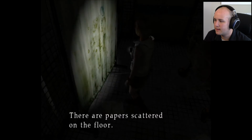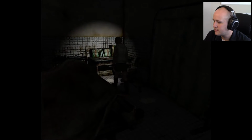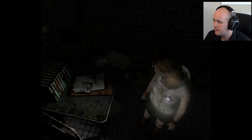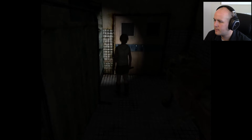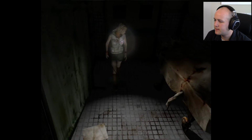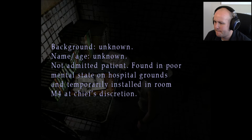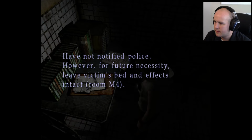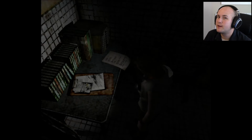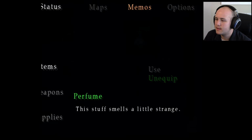There's paper scattered on the floor. Something's written on them, but none of them looks important. Got so excited. Come on. Okay. My start... Hold on, I know it. I assume that's this guy. Hold on. Start time. Did I see anything about time? So they're leaving it intact. So I bet whatever his start time is like a clock in room M4 that I marked on my map.